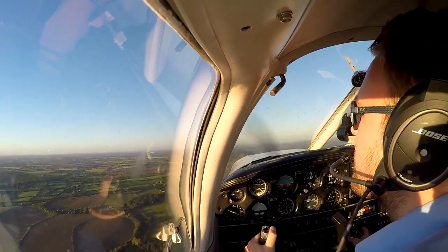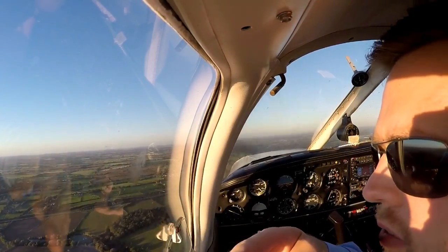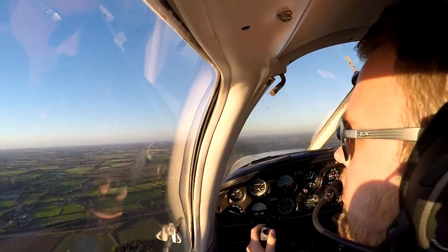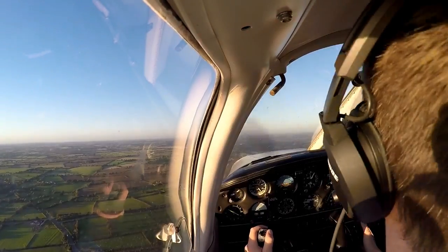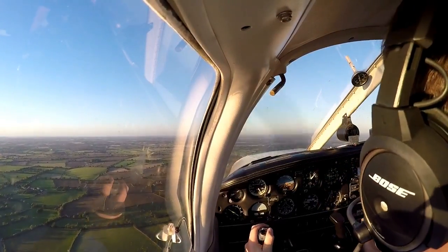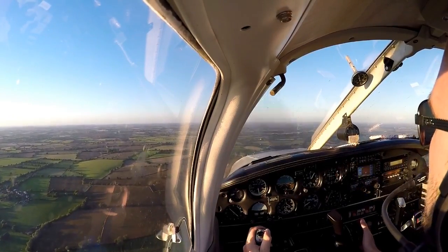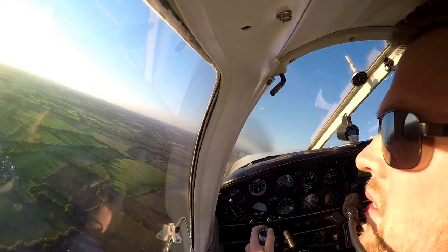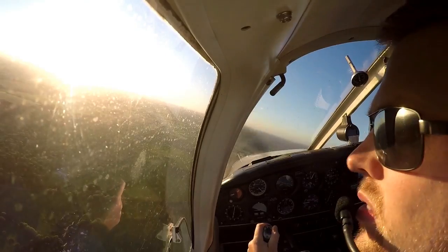Right, where's my left turn? Just after the A43. Aim for the... I can't aim for the two balls, that's over there, just to the left then. Yeah. So, at least when we land, it won't be in your face. If it was 27, you'd be landing with the sun straight in your face, and it's quite difficult, especially with the crazy windscreen.